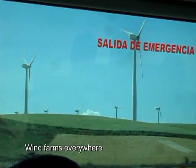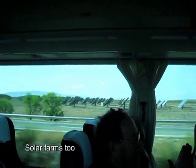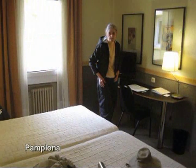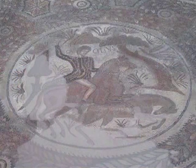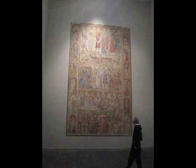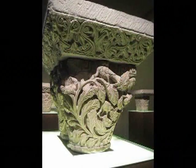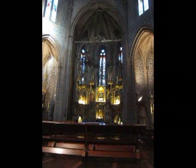On the way to Pamplona, we see wind farms and solar farms. These exist everywhere and provide about 15% of the power for the country. After checking in at the hotel, we head for a museum and encounter our own running of the bulls. The museum in Pamplona is a wonderful surprise, full of antiquities and marvelous examples of art and mosaic. We stay until closing time and then walk the town and see the sun set.